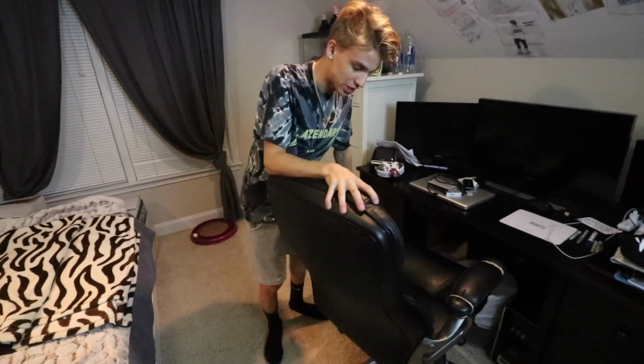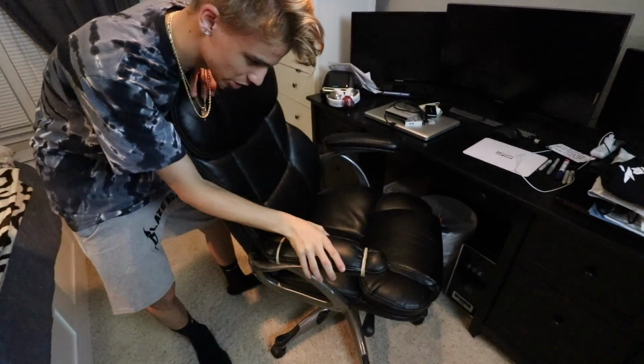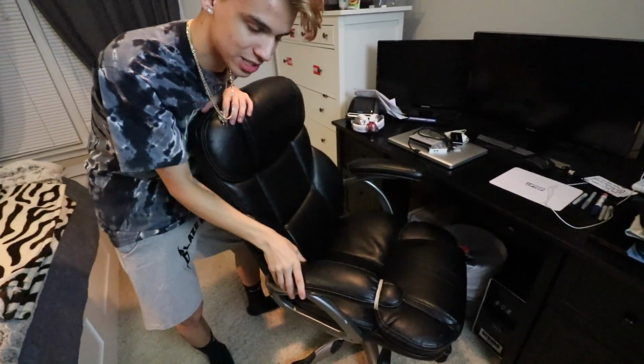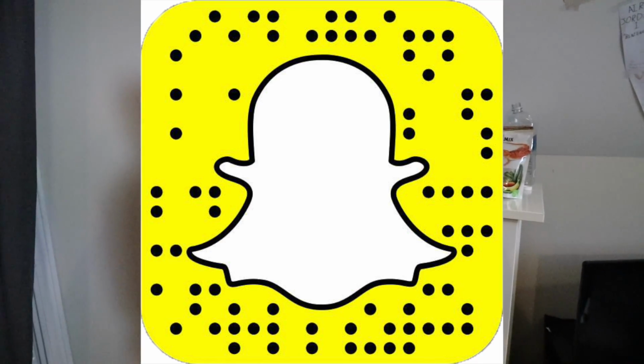This chair is also from Staples, and I like this chair a lot. I think I saw one comment asking about why I had rubber bands on it. I don't know why, but I guess I lost the screws, so to hold this part down, I just use rubber bands, and it doesn't bother me that much. So shout out to my Snap gang that knows about Kim K and Yeezus.